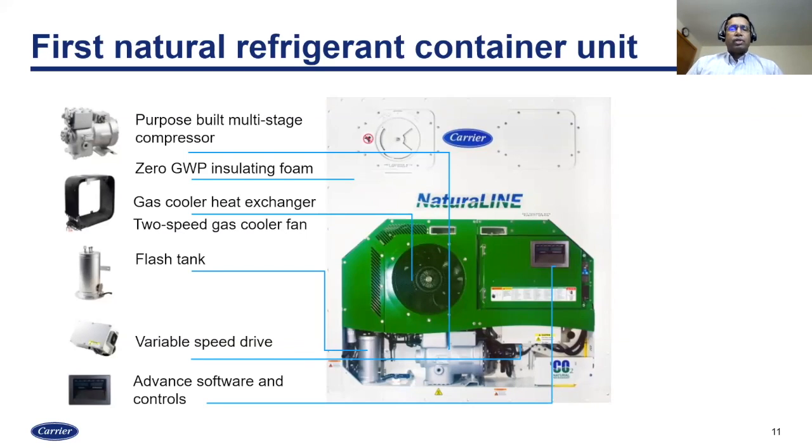This is a layout of our unit, highlighting some of the key components here. The compressor is specially built. It's a two-stage for higher efficiency, and it's a variable speed, special purpose CO2 compressor. It's specifically made to meet the cooling capacity requirements for the broad range of the container application. And its efficiency is ensured for the lowest possible power consumption and reliability to meet the heavy duty cycles that it'll see in a marine and transport environment.